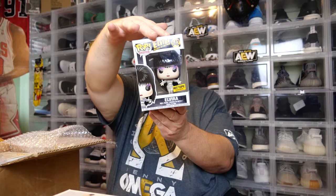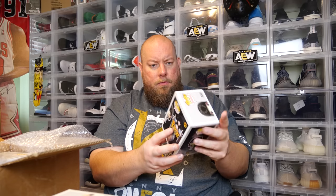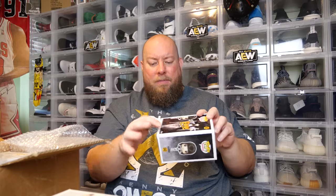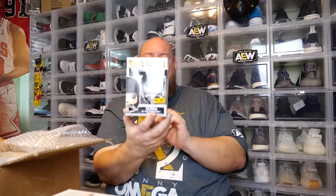Next, we got Elvira Pop. Hot Topic exclusive, the Elvira Mummy Pop. There is a crunched corner on this one. Not too bad, but it does have a little bit of corner damage on it. It has a small crease down here. I'm going to say that's going to knock off 10% of value. It's not bad because it's all on the back of the pop, so you can't see it whenever you display this thing in the box. I'd say about 10% value you have to knock off.